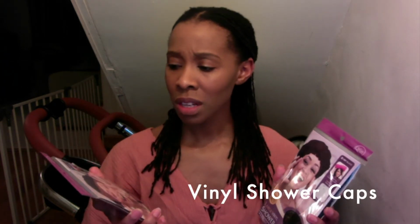So I got some large vinyl or plastic shower caps just so that I can start doing hot oil treatments. Actually, this is important. I haven't been doing hot oil treatments since I've been locked, and I haven't done them since I was a loose natural. So I'm going to reintegrate that into my regimen, and these are going to be critical for me to be able to do that because I don't use hair dryers. I don't sit under dryers. I don't apply heat to my hair in any way, shape, or form. So this will be the best way for me to trap the natural heat that I produce from my scalp. So got 2 of those.